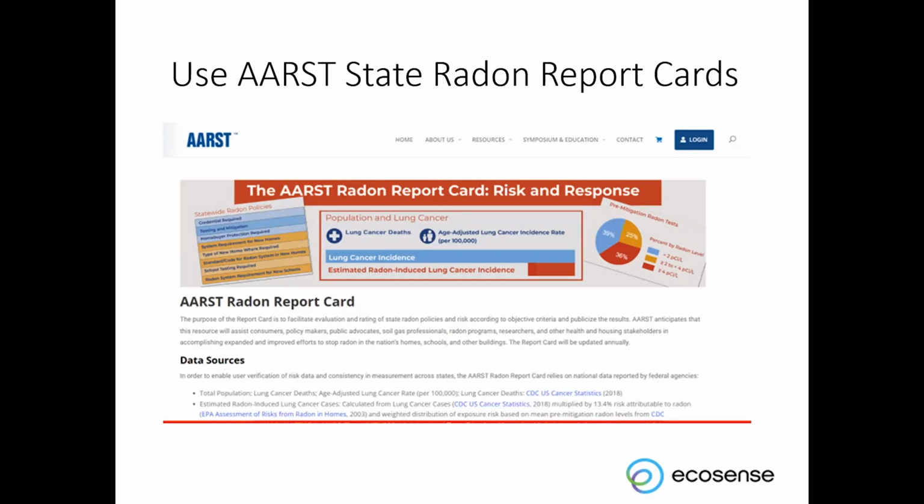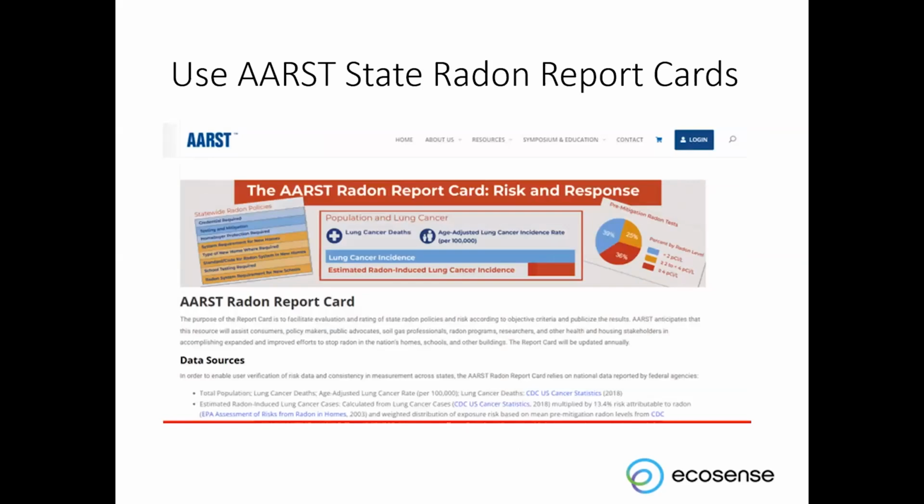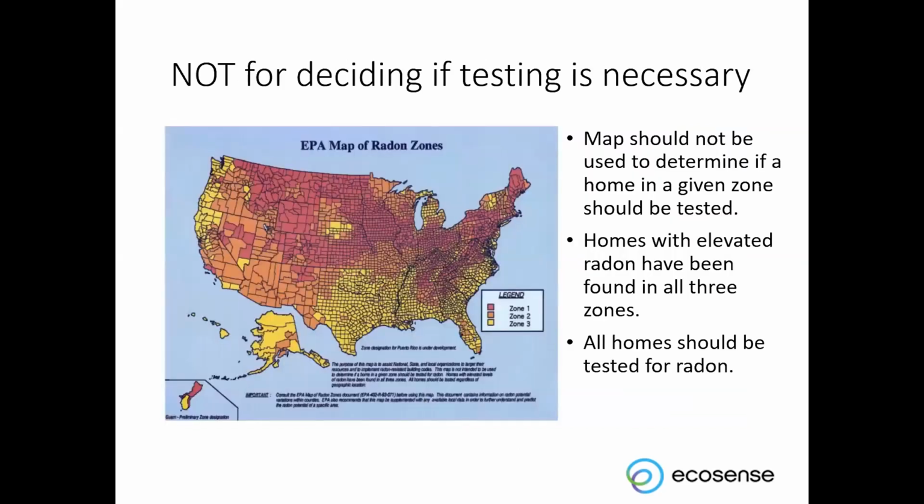And so what the AARST organization did while I was there as executive director was put together these report cards. And so, for example, I'm going to show you this slide. This is the AARST state report card for the state of Georgia. If you looked back at the EPA map, I'll switch back here for just a second. You can see that there's a little bit of zone 1, about four counties, a little bit of zone 2, and a lot of zone 3.